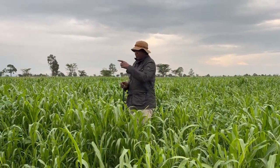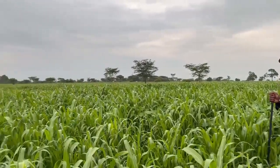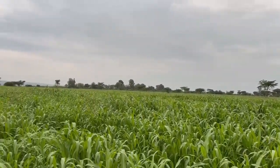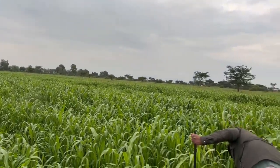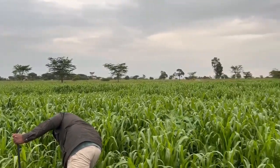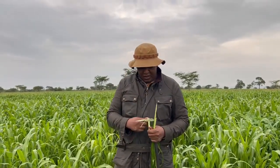So I want you to show them how beautiful this sorghum is. Look at it. Come along with me. Look at how beautiful it is. And for you to know that it's extremely beautiful, you just have to cut it like this and actually even taste it. It's got a lot of protein in it, a lot of energy. So definitely, this is the best decision we've ever made.